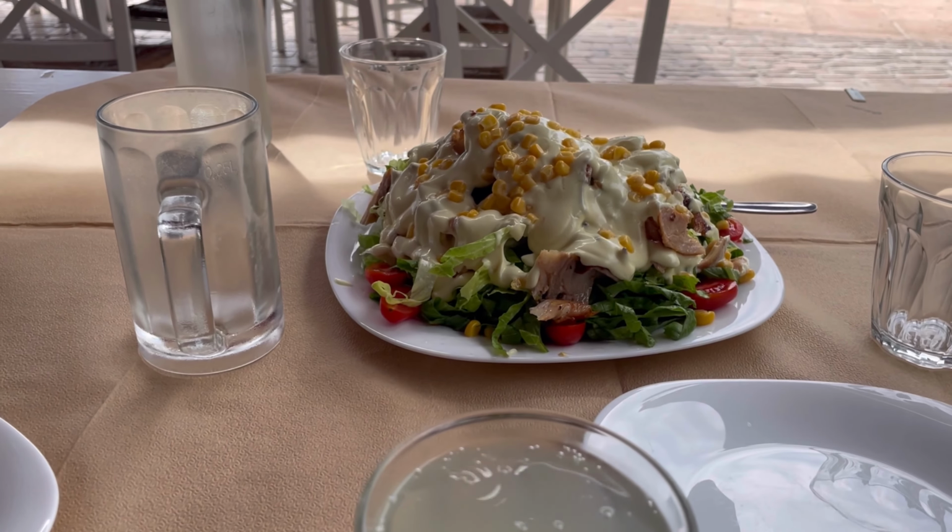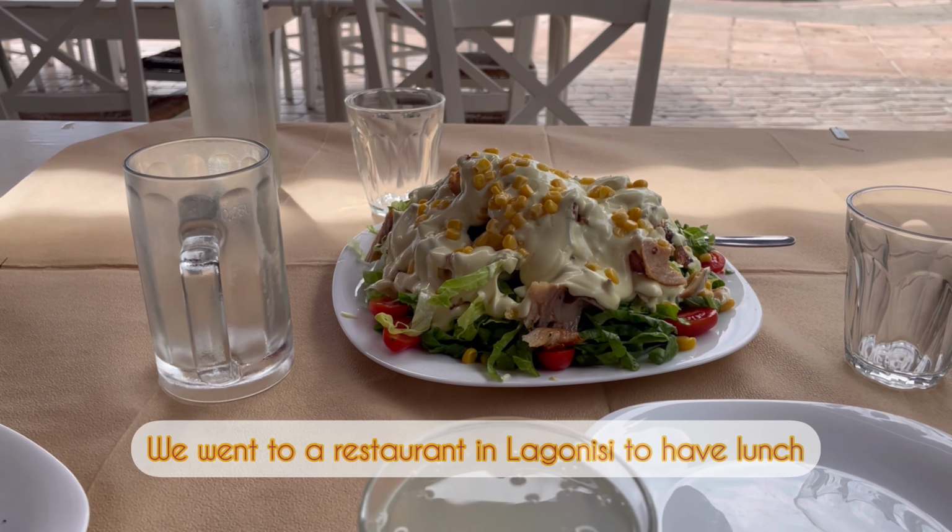And their prices are slightly higher than Amsterdam, actually. Slightly more expensive, I mean. You guys, so I ordered salad, some Lagonese salad, and this is the portion that came.